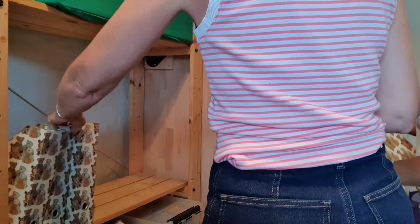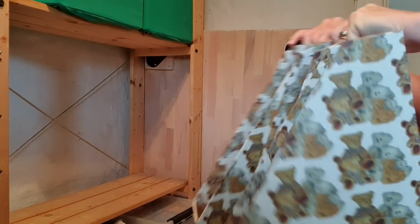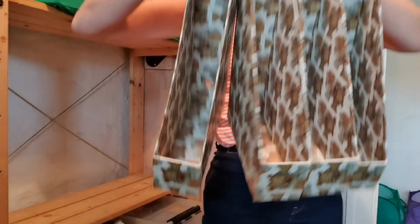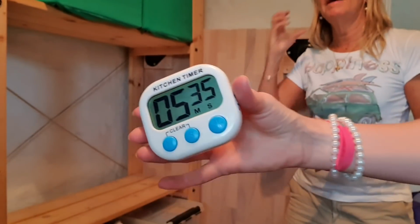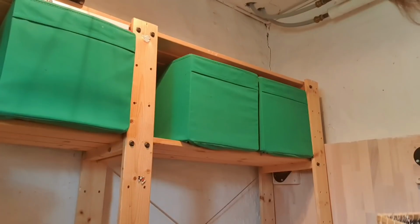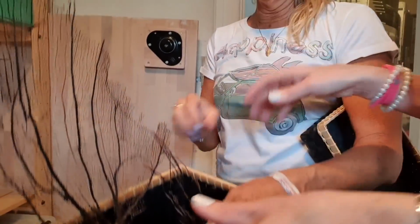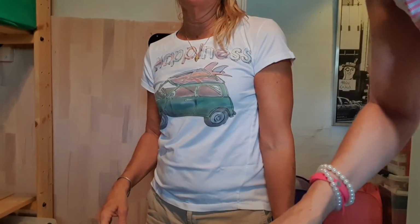Okay, and what about these three? Are you keeping them? It's more if you say I can't have them because there's teddies on it. No, you can have them. We're just asking if you wanted them. Yeah, still got 5 minutes on the timer of this session. So this is seaweed from the Bahamas. Okay, so that's again things for decorating, and the two baskets can be used for something else.